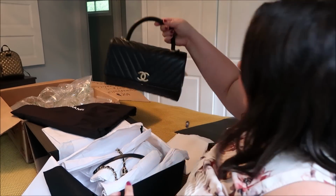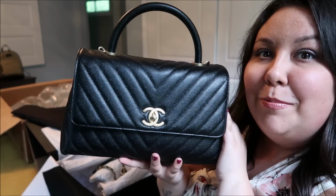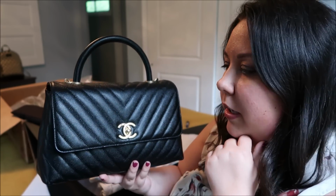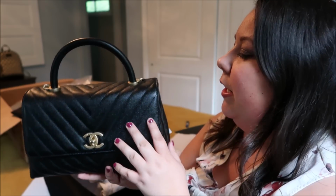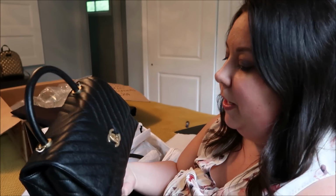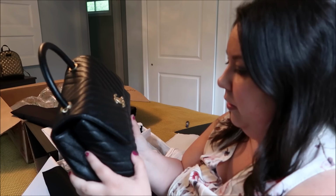Oh my god, you guys. This is the most beautiful bag I've ever seen. I'm so excited. I'm gonna have to do mod shots, so if I'm wearing a different outfit, that would be why. It'll be on a different day. But this bag, let me look it over for a second, it is literally in perfect condition.